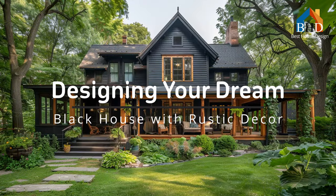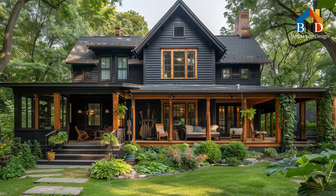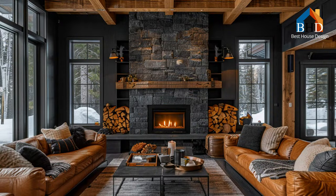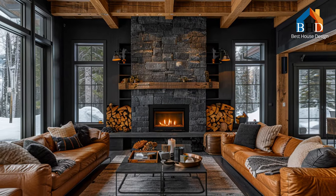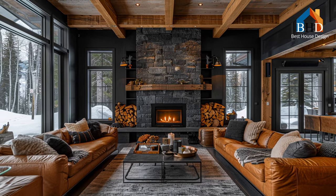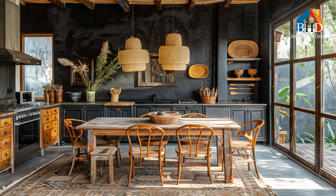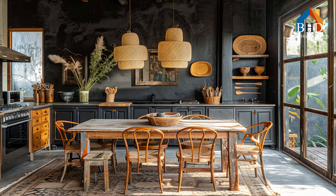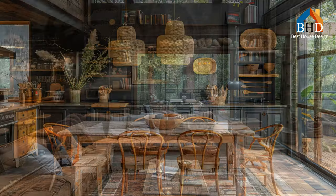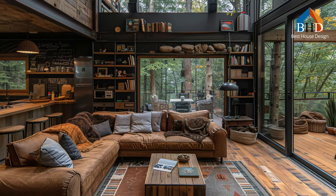Designing your dream black house with rustic decor. In the realm of home design, the marriage of modern aesthetics with timeless rustic charm has garnered immense popularity. Among the myriad of design possibilities, the concept of a black house with rustic decor stands out as a striking blend of sophistication and earthy allure.